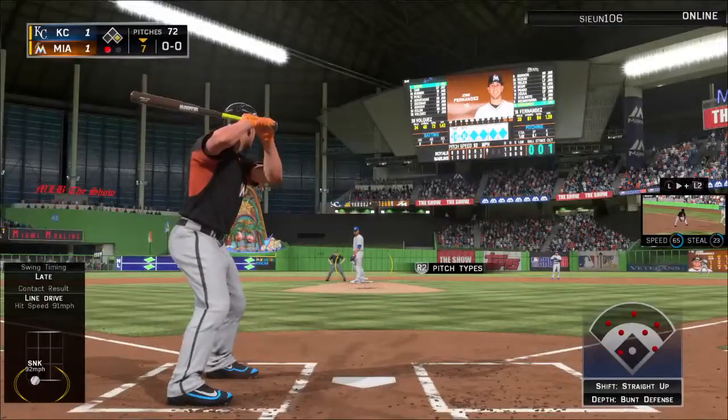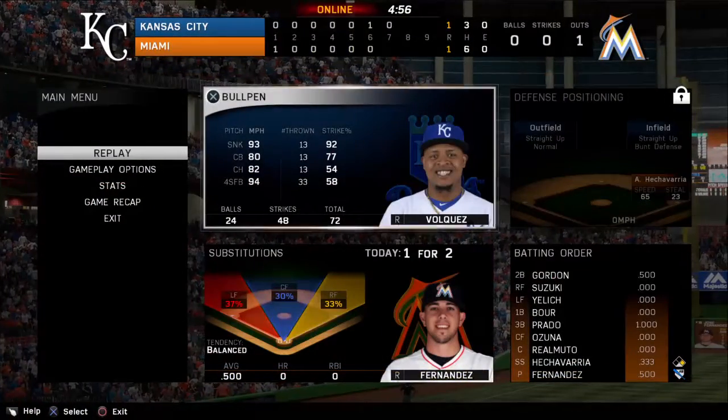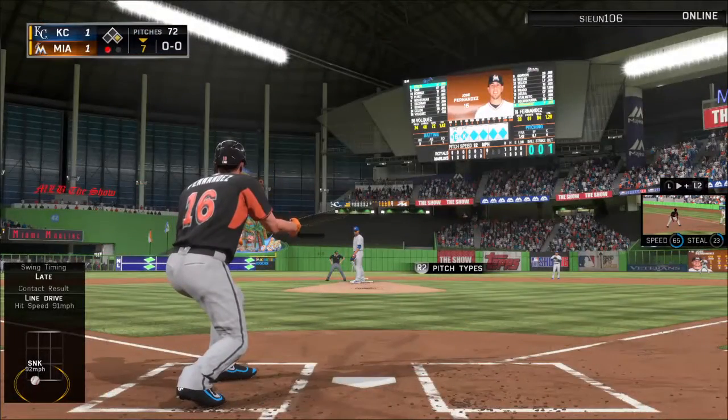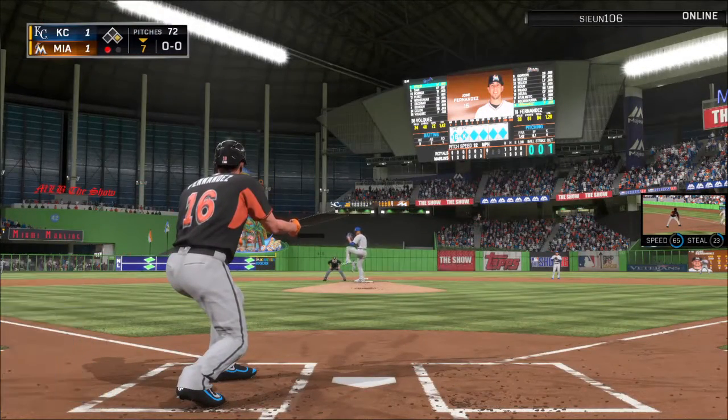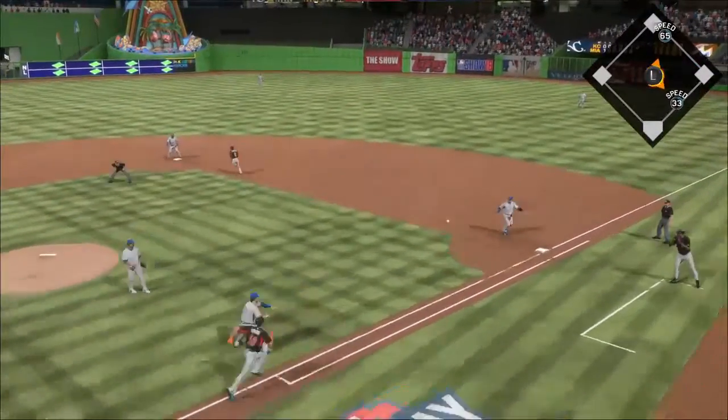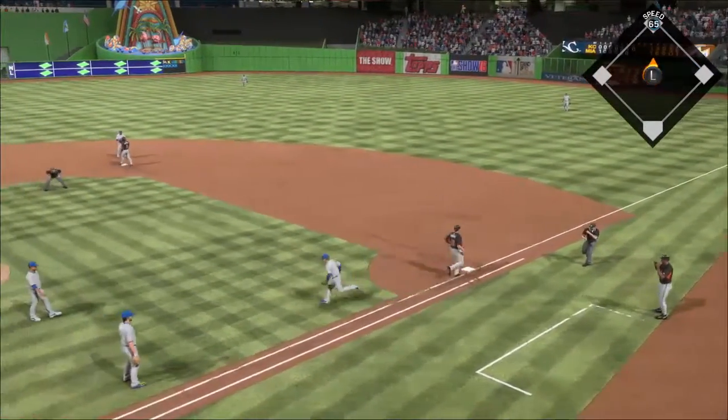Jose Fernandez comes to the plate, possibly receiving a bunt sign in order to stay out of the double play. Yeah, and everybody's got a different opinion on this situation. But in reality, it really comes down to how the pitcher is with the bat in his hands and what he can do. And he is out on the tag.